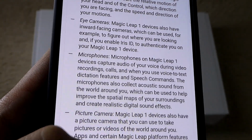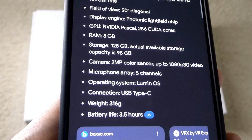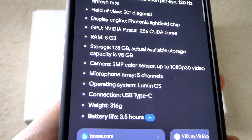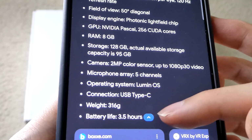Similarly, there are built-in microphones as well for voice recognition, so you can talk to the headset to do things hands-free as well. And the compute pack was technically powered by an NVIDIA processor with quite a few GPU cores, with 8 gigabytes of RAM, 128 gigs of built-in storage. After the operating system, you're left with a little under 100 gigabytes.